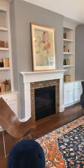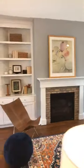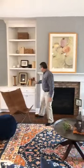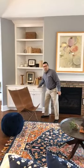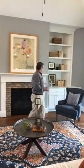We look at the built-ins. They are 5-foot built-ins. We took the built-ins to the ceiling. We have three adjustable shelves, cabinets here, a drawer here. Certainly, put all of your things in it.